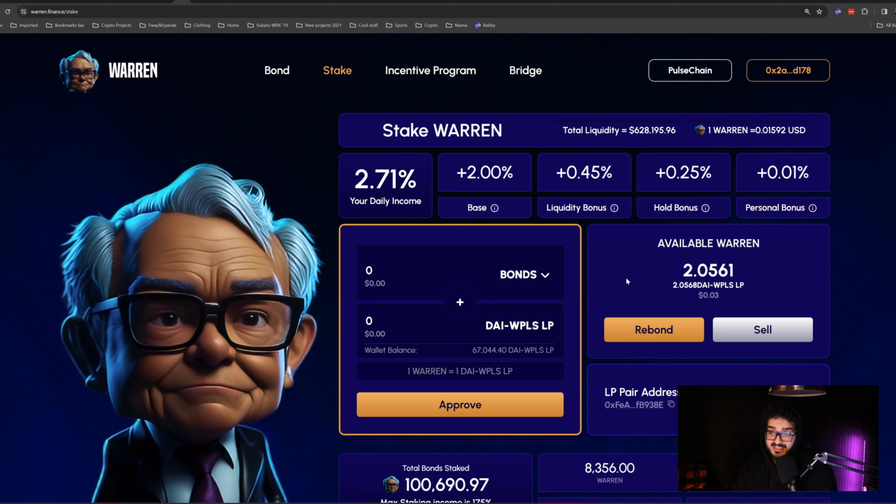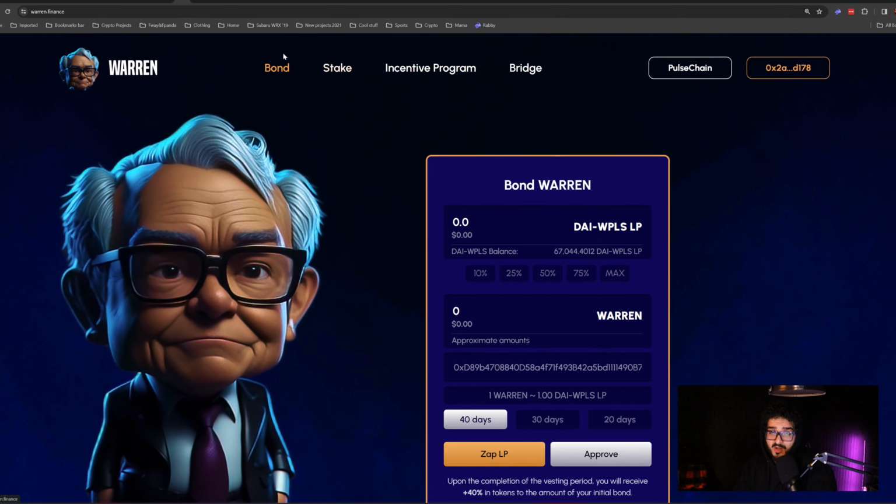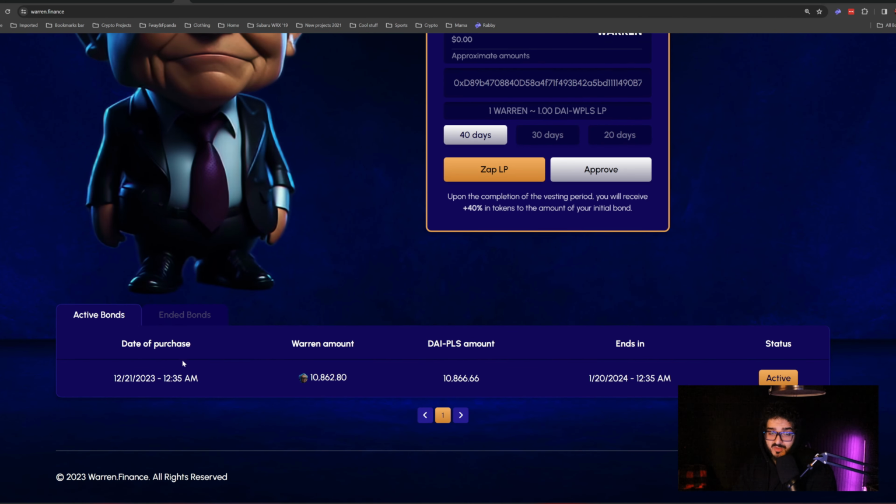As you guys can see, the contract automatically rebonded all of my Dai-WPLS that I've been accumulating for 3, 3.5 days. A lot of people have been asking, how come I'm not seeing it at the bottom of the page? Well, guys, this page here is specifically for the stakes, right? You can see here it says active stakes. But if you go to the bond section at the bottom, you'll see the bond that we just created is going to end on January 20th, right? So I can go ahead and just leave it like this.